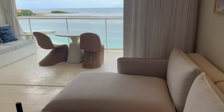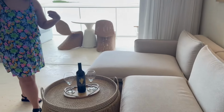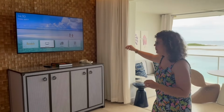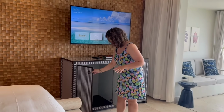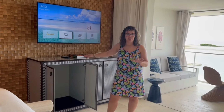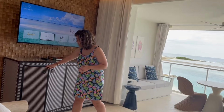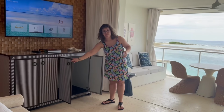Sofa here. They did include a bottle of red wine with some glasses, but beautiful sofa area to enjoy and relax. Par for every standard hotel room, TV. And then what I really thought was cool is this storage. This armoire is a little bit different because it doesn't have your standard drawers. You can throw your luggage in there. So I thought that was pretty clever. Both sides open up.